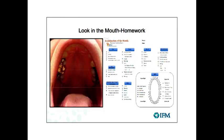Okay, moving down, moving into the mouth. Say, look at the mouth. Is there silver? Is there gold? When you have these two different metals touching, it can create this current inside the body. Not good. Really not good for that to happen.